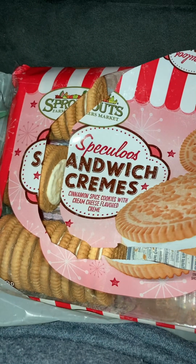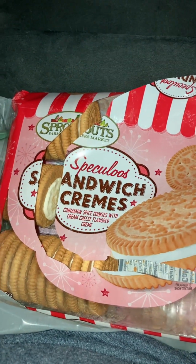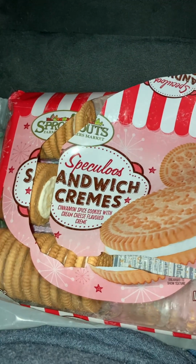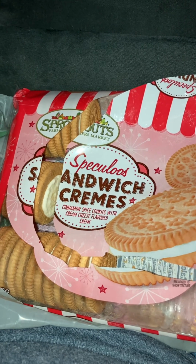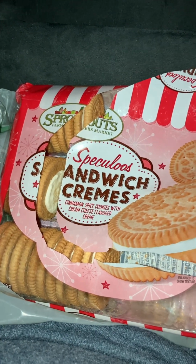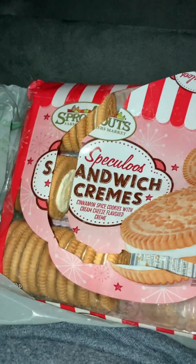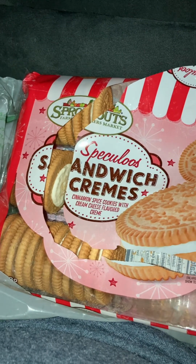So this might be a seasonal item, but I'm not sure why. It seems like it might be like a Christmas winter time type of item, but they had a huge stack and they were $1.49 each. I really should have gotten a couple, but I don't really have it in my budget to buy like $20 worth of cookies. It's kind of ridiculous because then I'll eat them.